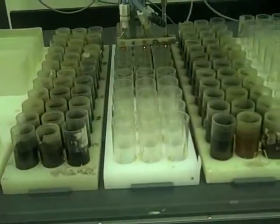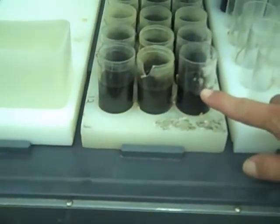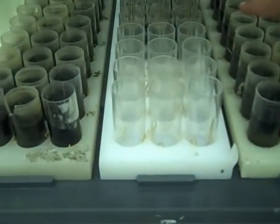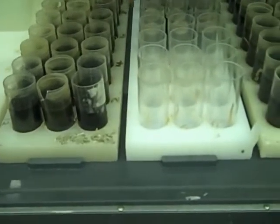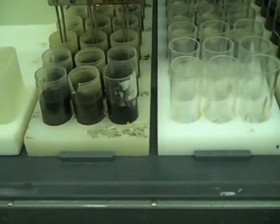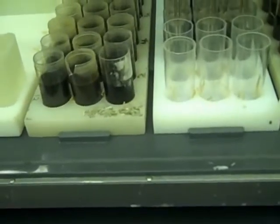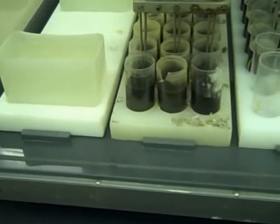The robot is going over into this sample, reading all three of these. It's pulling up about 5 milliliters of the sample, mixing it with water, and shooting it into the 3 vials over in this set. And it'll do that for all 3 of these sets. And then the robot will come back around and will put the light probes into the vials and read the percent of light that is allowed to pass through the sample. And that will tell us how much humic matter the sample contains. The higher the light transmission, the lower the humic matter, and vice versa.